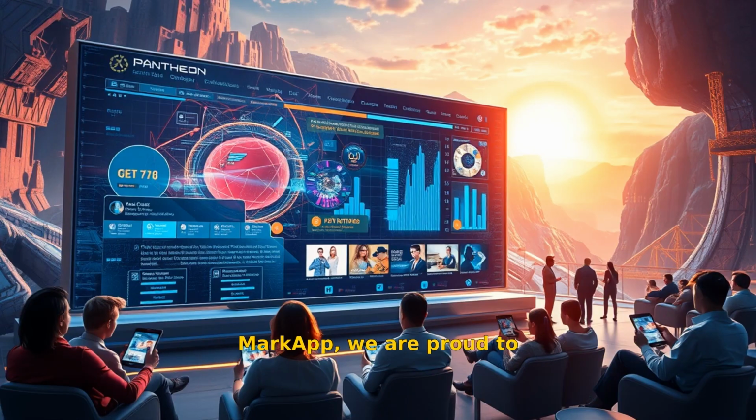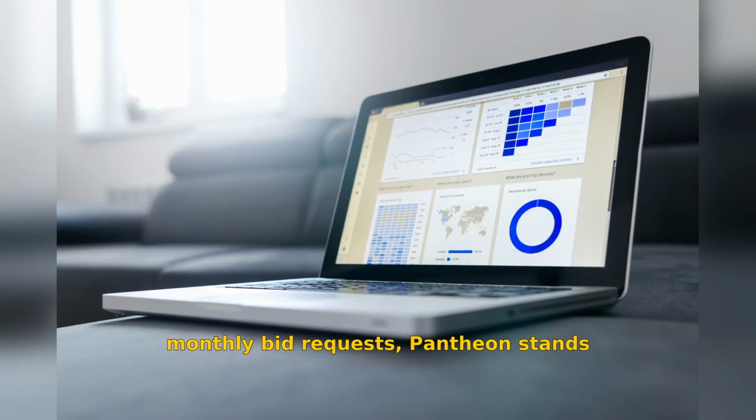At MarkApp, we are proud to introduce Pantheon, our proprietary contextual bidder technology designed specifically for connected TV, CTV, and mobile app environments. With over 7 billion monthly bid requests, Pantheon stands at the core of our infrastructure, enabling real-time enrichment of every impression with content-level, behavioral, and device-specific insights. The result? Smarter decisions for DSPs, improved user experience for audiences, and significantly higher performance for advertisers.